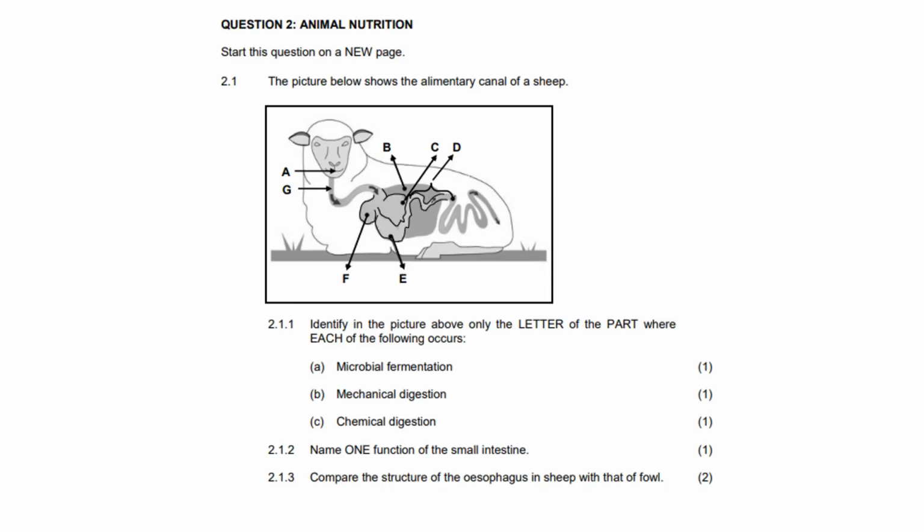Okay, now let's go to 2.1. Now we're in animal nutrition. We're given a picture of the digestive canal of a sheep. We need to first know whether it is a ruminant or a non-ruminant. Then we are given different labels, and I always advise you to label first before you do the questions.